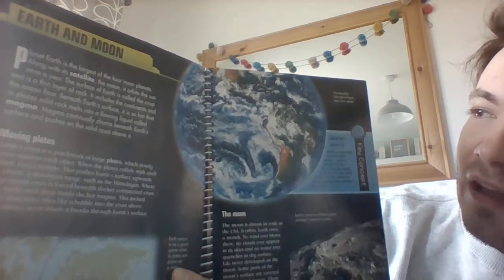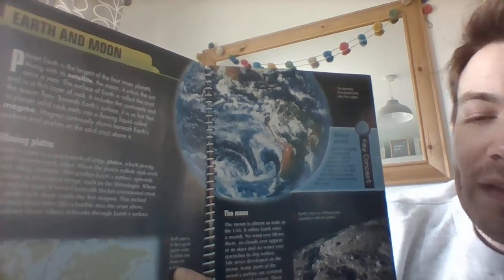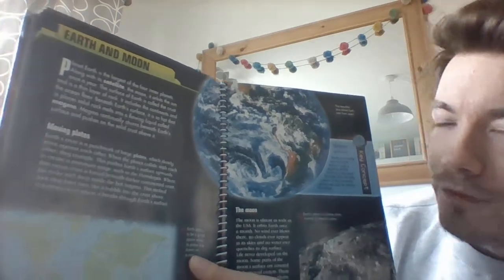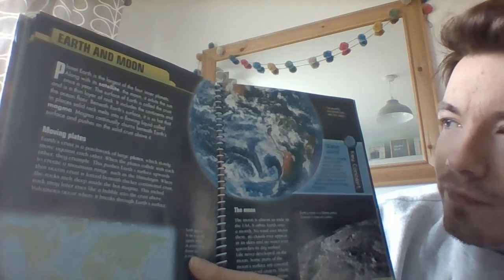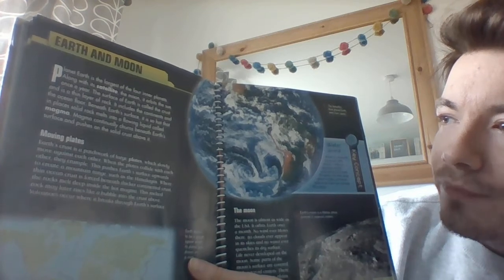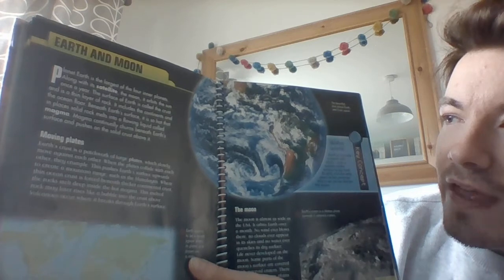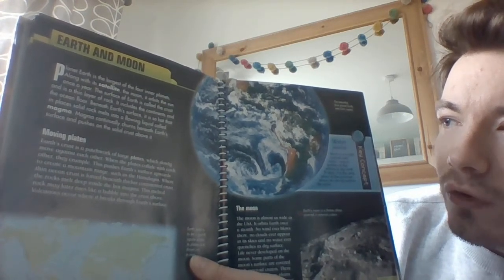Planet Earth is the largest of the four inner planets. So that means that those first four planets, it's the largest one. Can you think at home what those four planets are? From your learning, maybe you'll know those now. Along with its satellite, the Moon, it orbits the Sun once a year. The surface of the Earth is called crust and is a thin layer of rock. It includes the continents and the ocean floor.